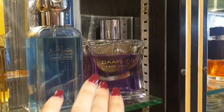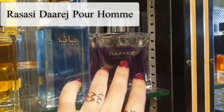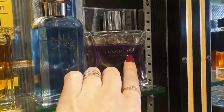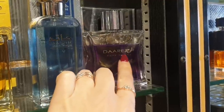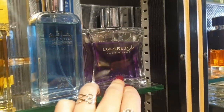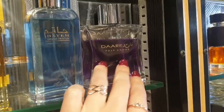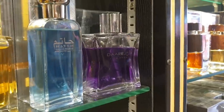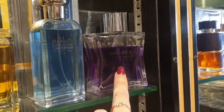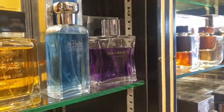Now this one is another popular one. It's called Darij. No, it's called Darij, not Darij. So, when I read it in English, it's very different to when you read it in Arabic. So here we've got Darij, and then if you read it in Arabic, it's Darij. So it's very different. This is a men's fragrance with purple liquid. I really like it. Let's try it. It's just a very nice, sweet, musky type of a scent. The company is called Rasasi. It's okay. Not my favorite, but it's okay.